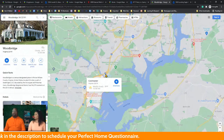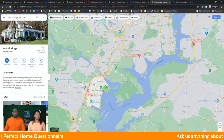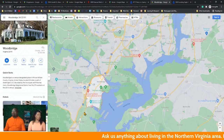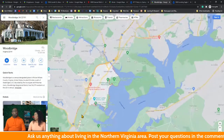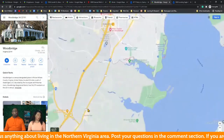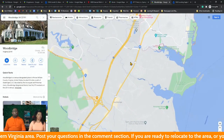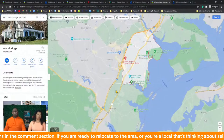95 is known to have horrible traffic. People hate 95 in general. And the further you move south from the Fort Belvoir area, the more you just have to deal with 95 traffic. Now, you also have the option to go up Route 1, if you're coming from down south. So if you are in Dumfries or Woodbridge, if you're lucky enough to live not very far from Route 1, you can also just take Route 1 straight up.